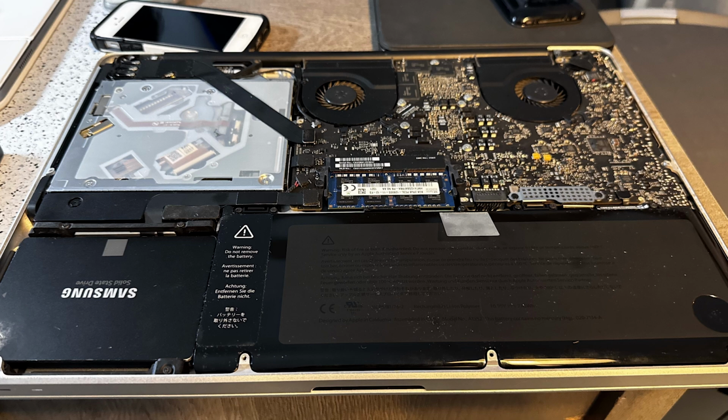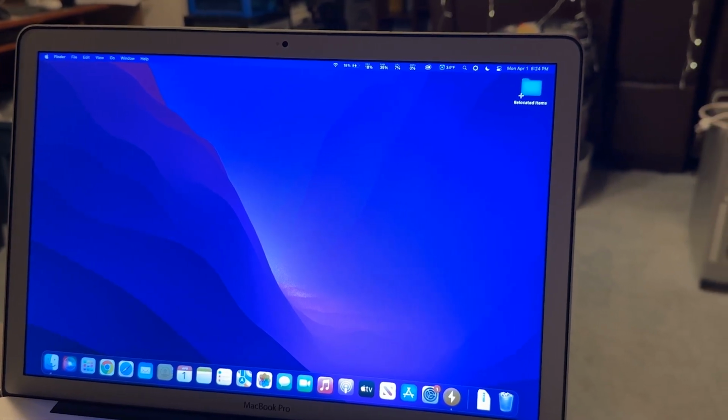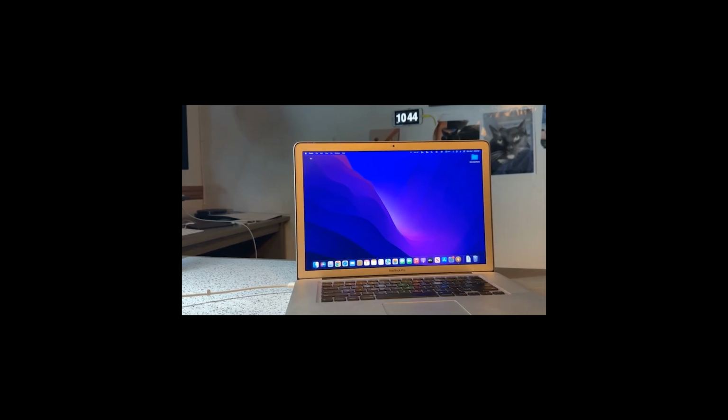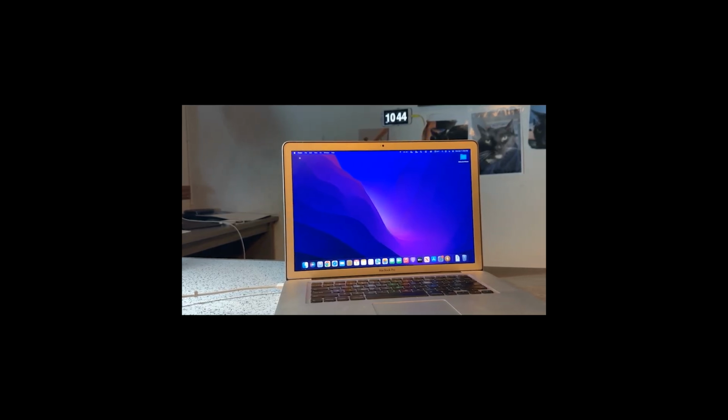On that SSD, I've installed macOS Monterey using a patcher. I've also replaced the default glossy display with a much better, in my opinion, matte textured anti-glare display.